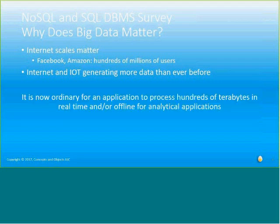It is now ordinary for an application to process hundreds of terabytes in real time and/or offline for analytical applications. As professionals, we need to know how to do this. That's why we're here tonight.